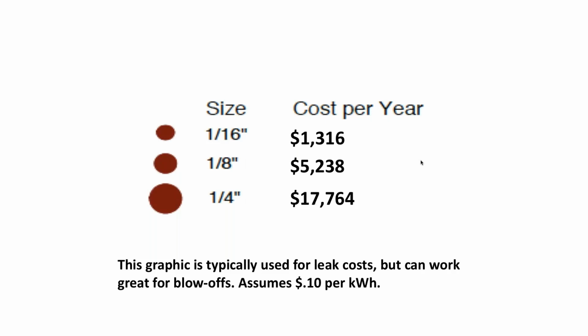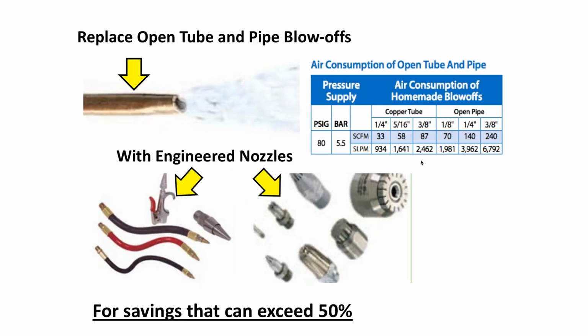So what can you do about those blow-offs that we talked about earlier? The open tube. And sometimes, people will take the tube and crimp it down, which helps a little, but it's still not the right way to do it. You can replace those with these engineered nozzles, and you can have savings of 50% or more. Look at how much these handmade blow-offs use. It's just crazy how much they use.